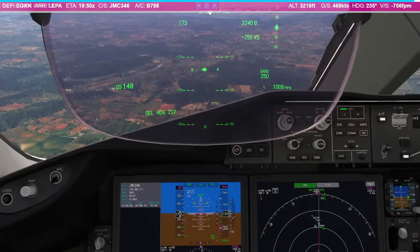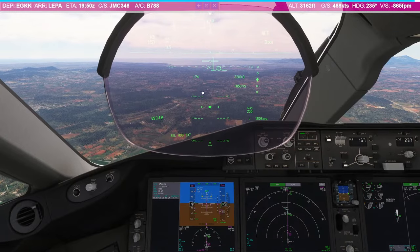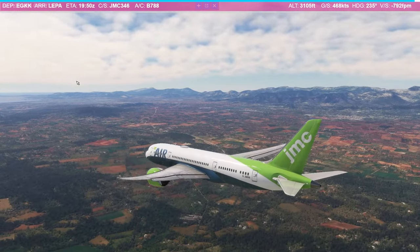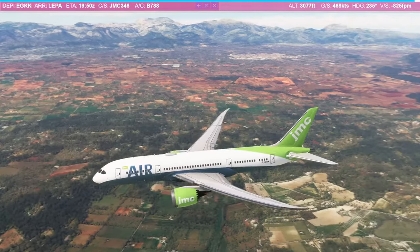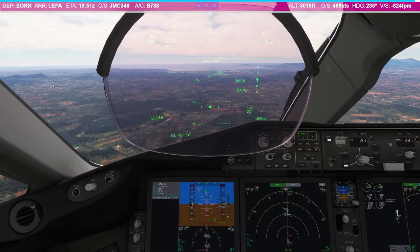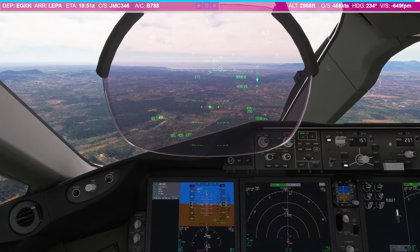10 miles out, 3,200 feet, looking good. Still trying to accelerate every now and then. There are these lumps on the ground, so the wind will accelerate over those, and it can cause this. Oh, we're doing a very efficient, nice and idle approach. It is a strong headwind, indeed.